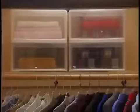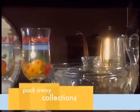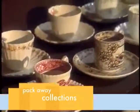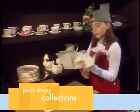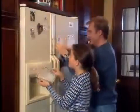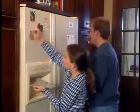Use clear storage bins in bedroom closets. Neatly place shoes on a shoe rack and pack up off-season clothing. An area often overlooked by sellers is collections. They're meaningful to us, but to a buyer, they can make a space feel smaller. Or buyers can become distracted and start looking at your collections rather than your house.